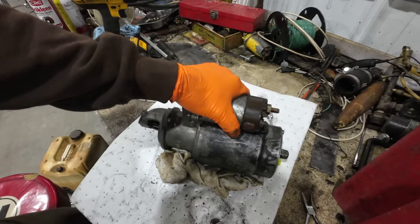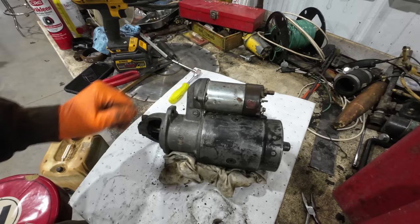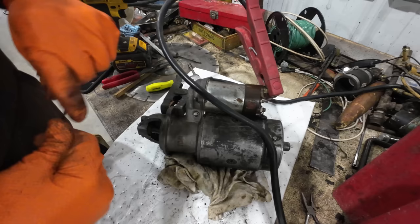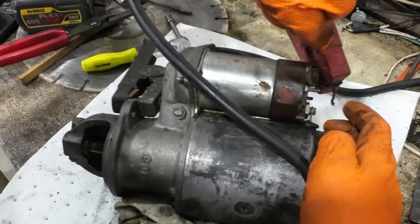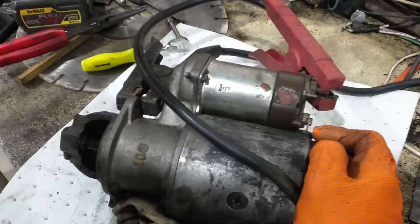We got that solenoid all rebuilt there, and I am feeling fairly confident that we are going to have a working starter now. At least I sure hope so. I got a piece of copper wire now, and all I'm going to do is bridge the voltage from this positive coming into this small terminal over here, and it should run. You ready? Contact! Oh yeah, baby, we got us a working starter. Let's get this thing reinstalled.